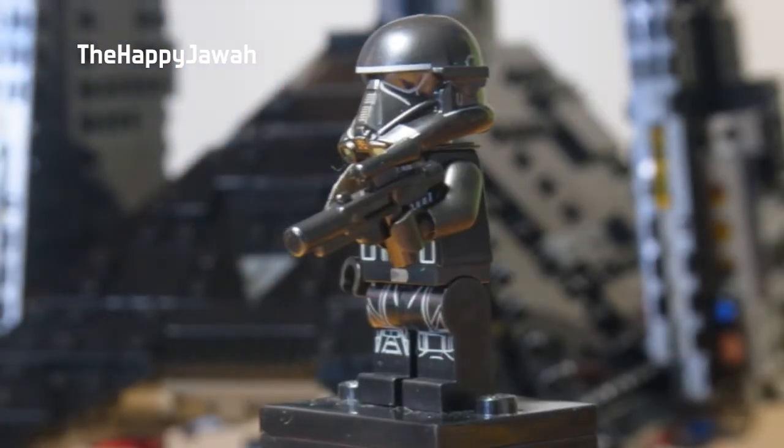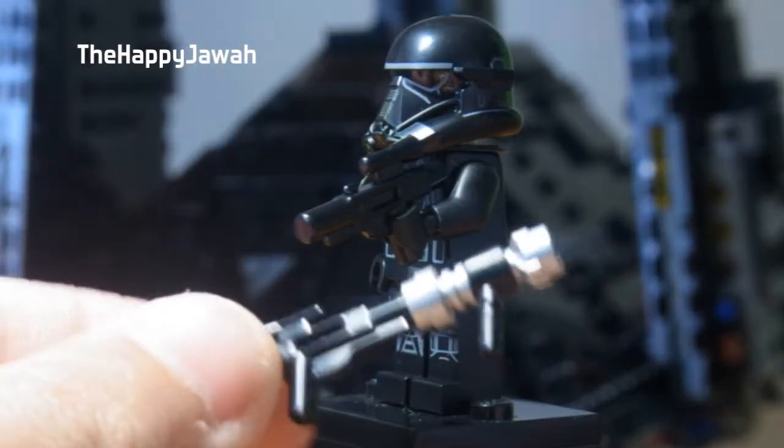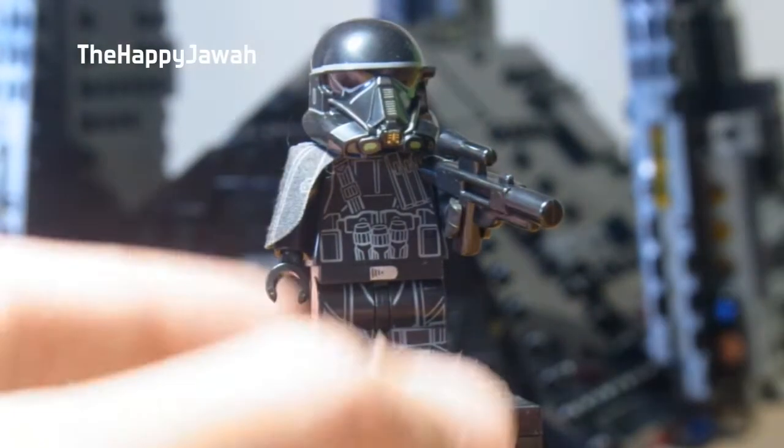It would have been nice if they even just threw on a chrome lightsaber, like I do with my Death Trooper guns, just to make the blasters a bit more unique like they are in the film, but oh well, such is life.